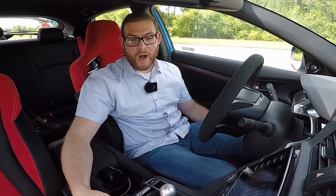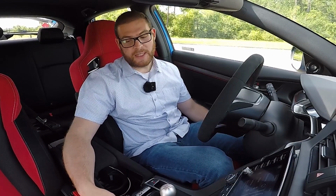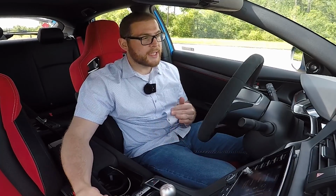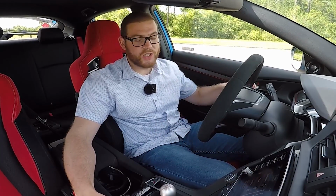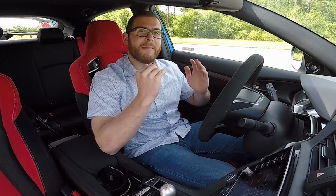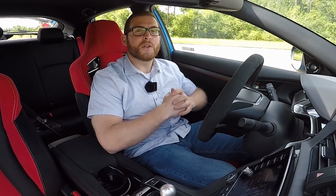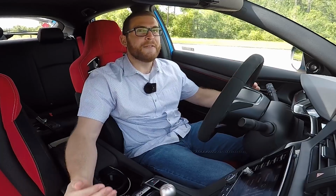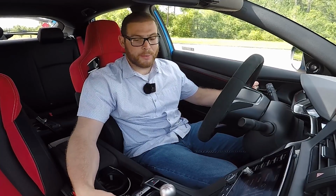We also have our drive mode controller here. Now, this is specific to the Type R. It defaults to normal mode, but I have it right now in its comfort mode. That's going to change up our gauges just a little bit. Comfort mode is going to make the suspension just a little bit softer, so if you're driving over rough roads, you're going to want to put it in comfort, because this is, of course, a stiffer car than something like an Si or a normal Civic.